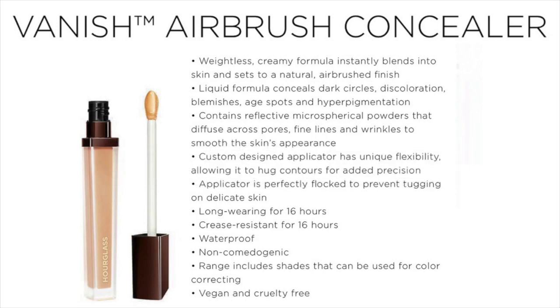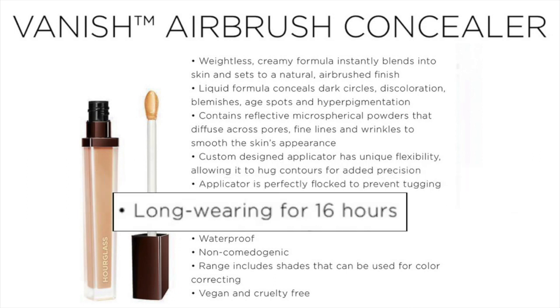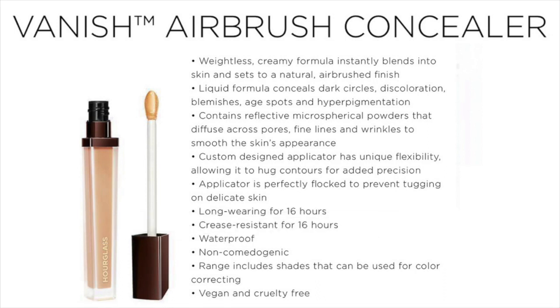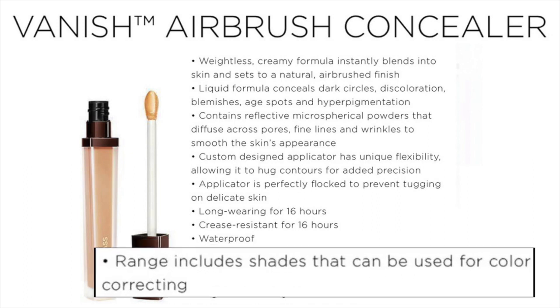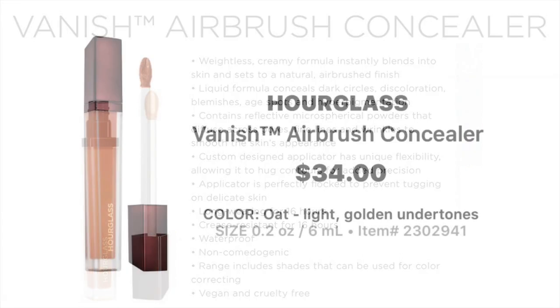And again, the doe foot applicator is perfectly flocked to prevent tugging on delicate skin. It's long wearing for 16 hours, crease resistant for 16 hours, we'll be the judge of that, waterproof, non-comedogenic, and the ranges include shades that can be used for color correcting, as I mentioned a second ago. It definitely has amazing claims, and we're just gonna have to see how it works.